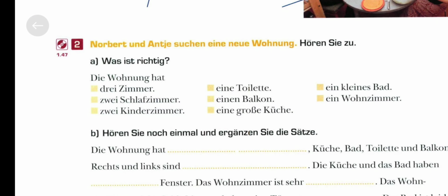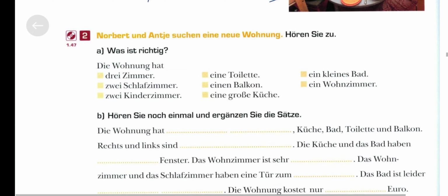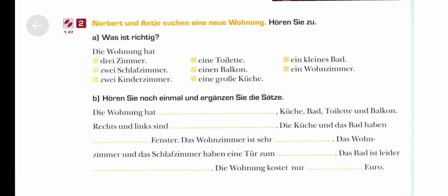Next one is Norbert und Antje suchen eine neue Wohnung hier in Sisu. Was ist richtig? So you have to listen to the conversation and mark whatever they need. The Wohnung hat means what else they need in the apartment. And you have to complete these sentences also. The Wohnung hat this thing. And according to this, you have to do A and B both. Listen to it.